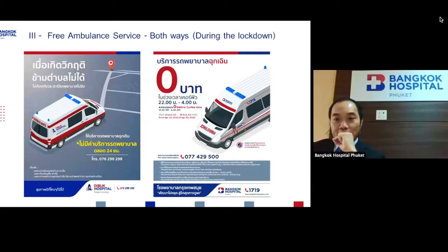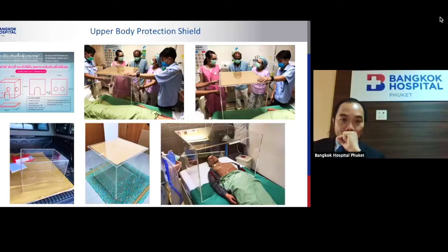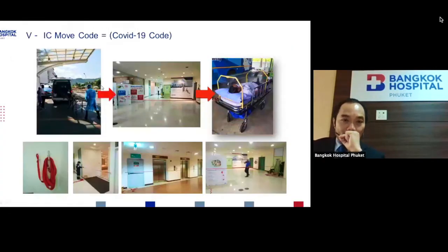We also provided the free ambulance service during the lockdown period. And right now we are increasing our ambulance and drivers to accommodate the demand. And in addition to that, regarding the PPE, I think everyone heard that there's a lack of protective devices. So we set up a team and we were able to open a mini PPE in-house factory, which our team at the moment can produce about 200 to 300 PPE per day. And we also created our own protection shield, which is, as you could see in the picture, an isolation stretcher. And also in our safety policy, we added 1 code, which is the IC move code. This code will be announced throughout the hospital to inform all patients and teams, especially, that there is a patient on the way from screening to PUI ward.